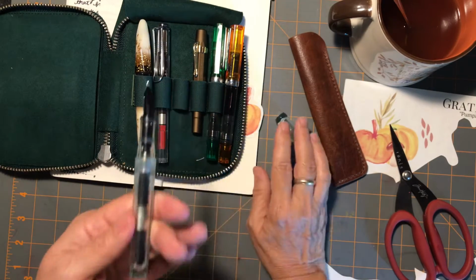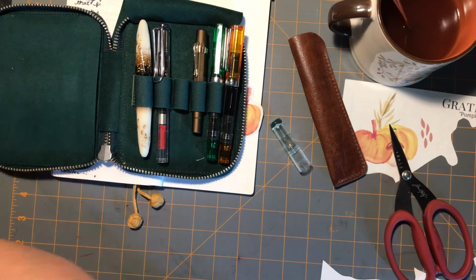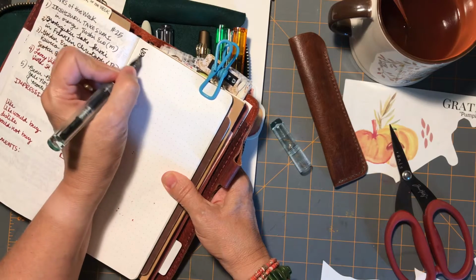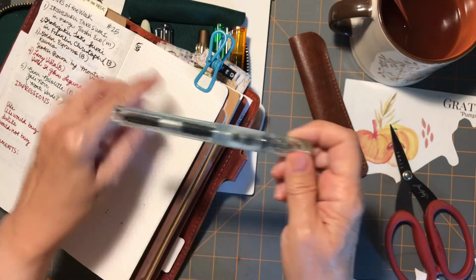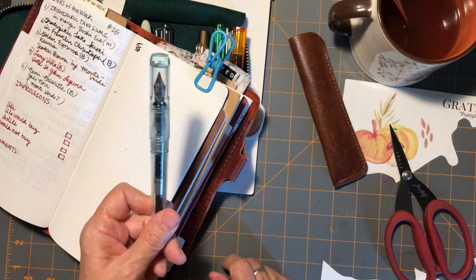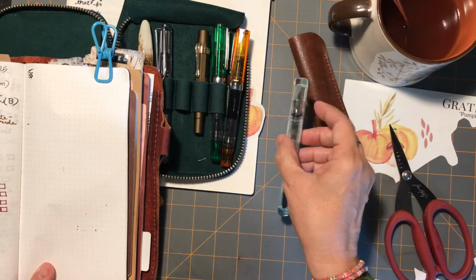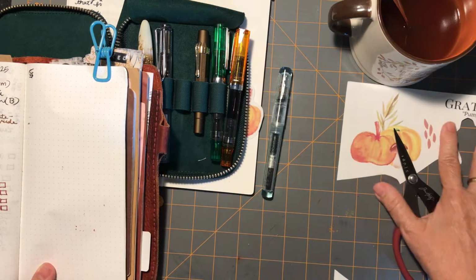The one pen that I love the look of, and I love this big broad nib. This is a broad nib on the Franklin Christoph, but this nib gives me a little bit of trouble. Let's see if it does it right now. Yeah, see, it takes a while to start. That kind of gets annoying. Once it's flowing, it's fine, but that first stroke or two doesn't work real well. So that might be my least favorite of the week because of that.